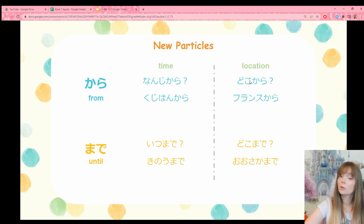We can also use it for location. Doko kara would mean from where. From where are you going? Or from where are you coming? The second one says Furansu kara. From France. Right? I'm coming from France. This cheese came from France. Right? Where is it from?